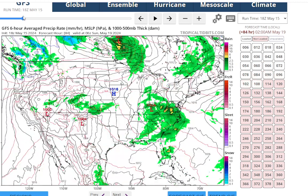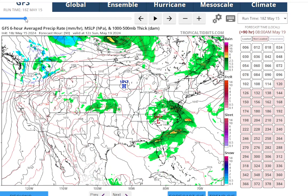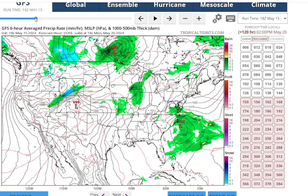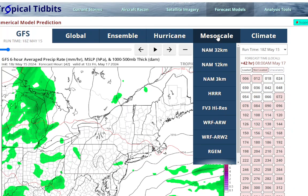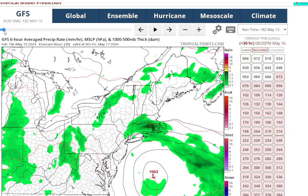Now, let's see what it's doing for the weekend. So the weekend, it looks like there's some hope. It's trying to build a backdoor high and actually suppress that next low pressure to the south. We'll have to see if that actually happens or not. I'm not going to celebrate just yet. I'm mainly focused on the weather from now through Friday. So let's go to the GFS. Actually, I'm going to stick with the GFS for a moment, and I'll show you what it was doing.